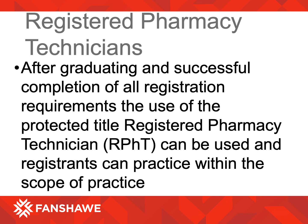So what happens after graduation? Well, you'll have the opportunity to complete the registration processes and use the protected title, Registered Pharmacy Technician. Only registered technicians can call themselves pharmacy technicians or registered pharmacy technicians. It's a protected title in Ontario and many other provinces across this country.